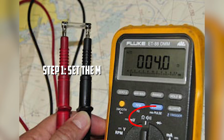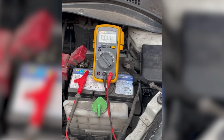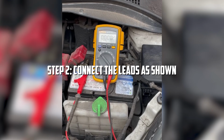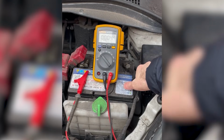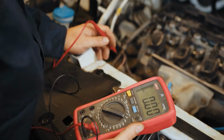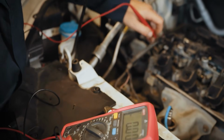How to test the ground points using a multimeter. First, set your multimeter to measure resistance, which is the ohms setting. Next, place the black lead on a solid, known good ground. Typically, the negative battery terminal is a reliable spot. Now, take the red lead and touch it to the ground point you want to test.